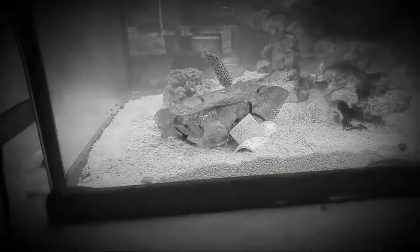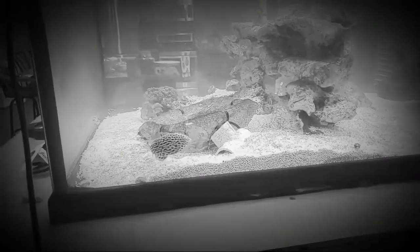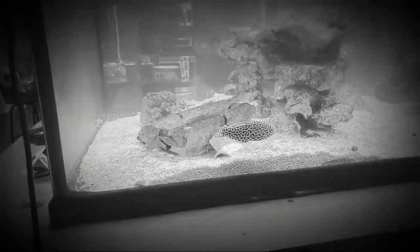Yeah, so if you're wondering what this is, it's my attempt at a mushroom box. And I don't know if it's working. Every so often I see him kind of floating around.